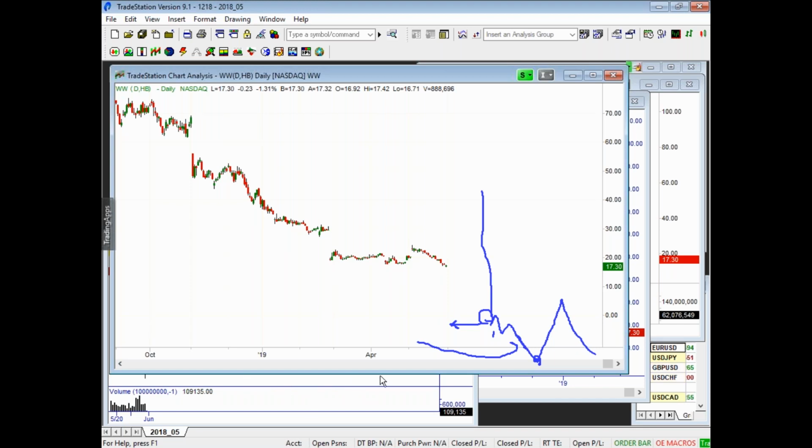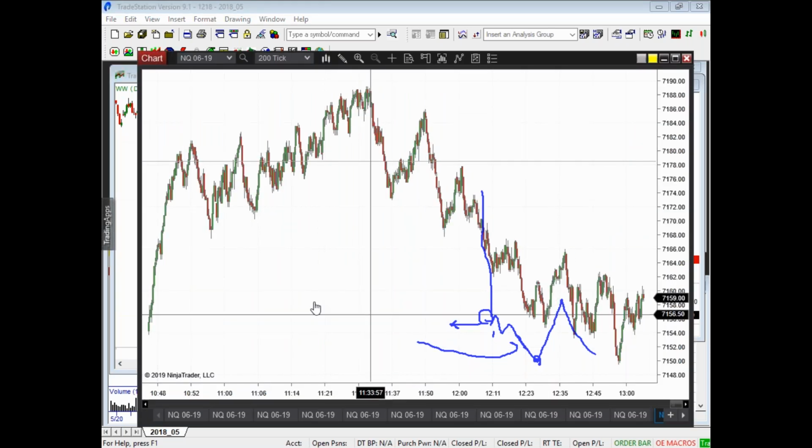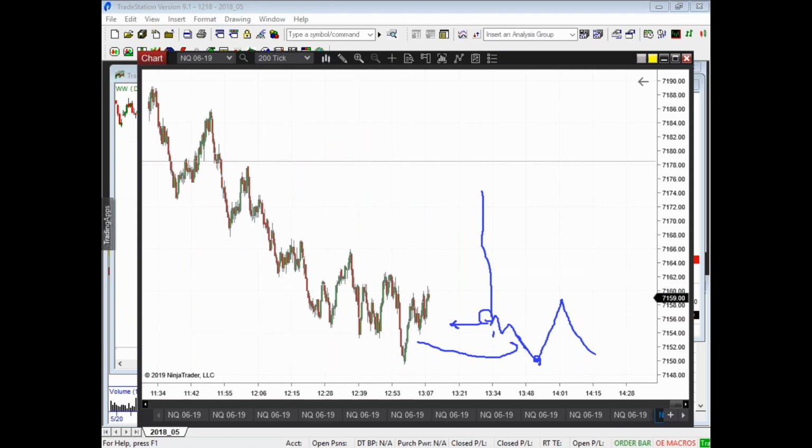NQ is holding that support. So this is where I would want to see it try to go into an avalanche on that 6K. We're going to go ahead and wrap up here, but let me show you. Here's actually a momentum reversal.